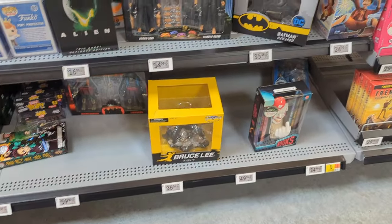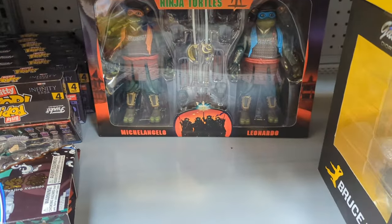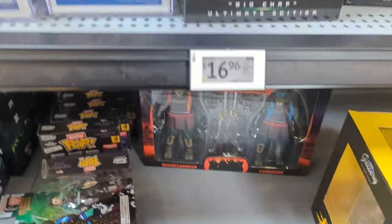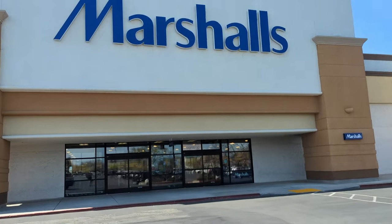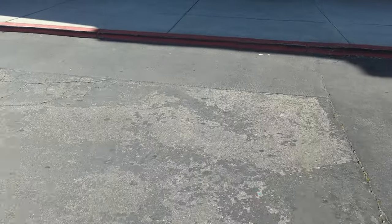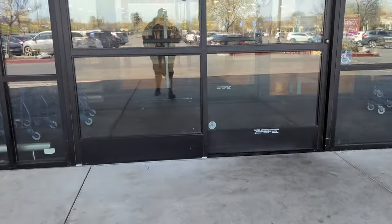That's kind of cool. Oh man, first time seeing that. But yeah, that is it. Not the Pops. Garbage. Alright, now we've made it to Marshall's. So, we're going to go in here and see if we can find DC Multiverse. There's some Pops, and I'm trying to think, DC Direct, Batman, and the Flash, which is weird. So, let's go see what this has for us, if anything.